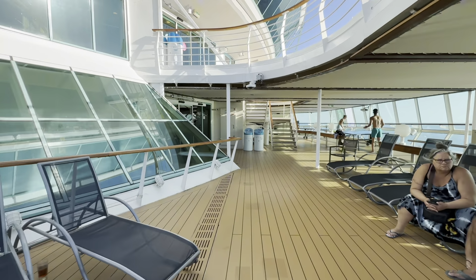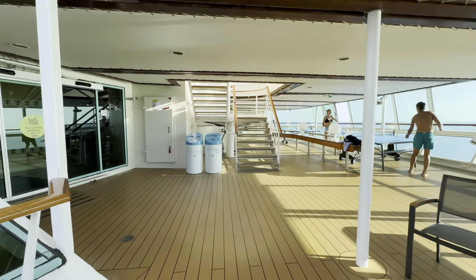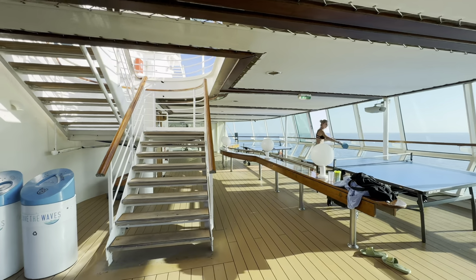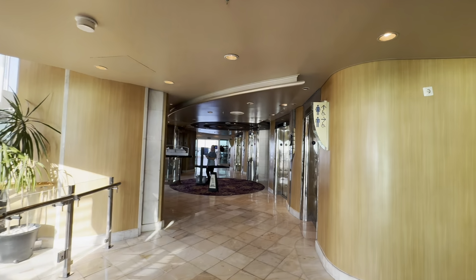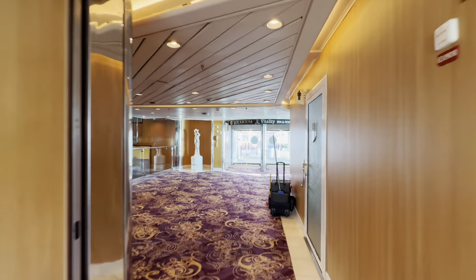So they did have your ping pong here. It was a little bit odd because those windows open, and if you're at the wrong angle, that wind gust can affect the ball pretty good. But again, fun, and it's something that obviously hasn't been fixed until you get to some of the newer ships, where they actually realize they should probably block that off a little bit.